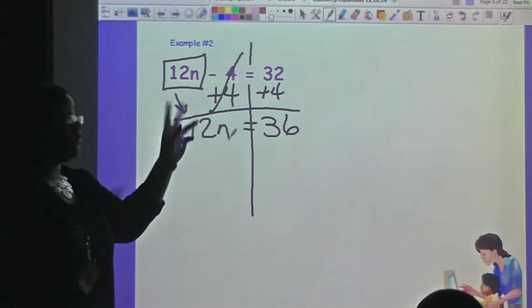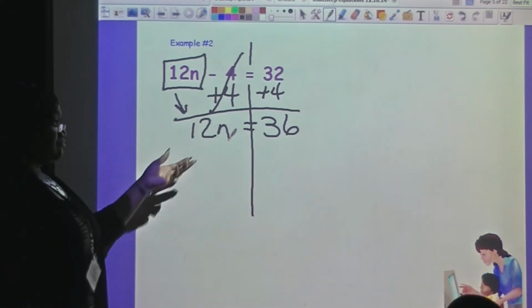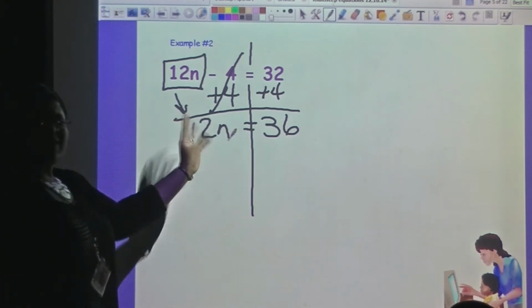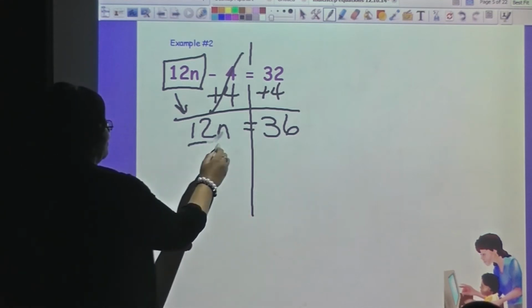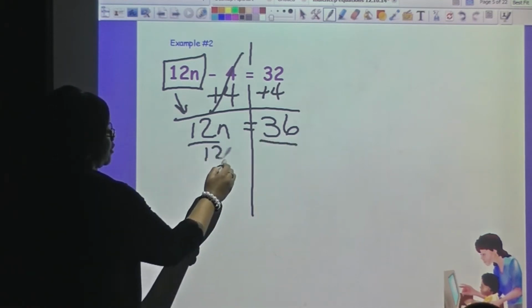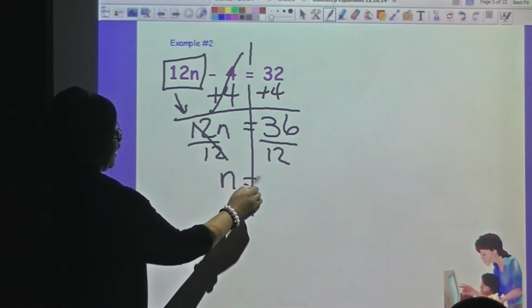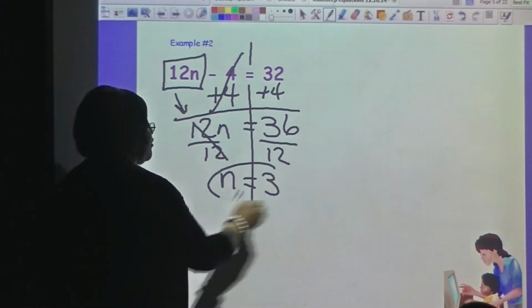So now, 12 times n equals 36, or 12 times some number equals 36. So what's the opposite of multiplying by 12? Dividing by 12. So I will divide both sides by 12. And now I have n by itself. So n equals 36 divided by 12, I get 3.